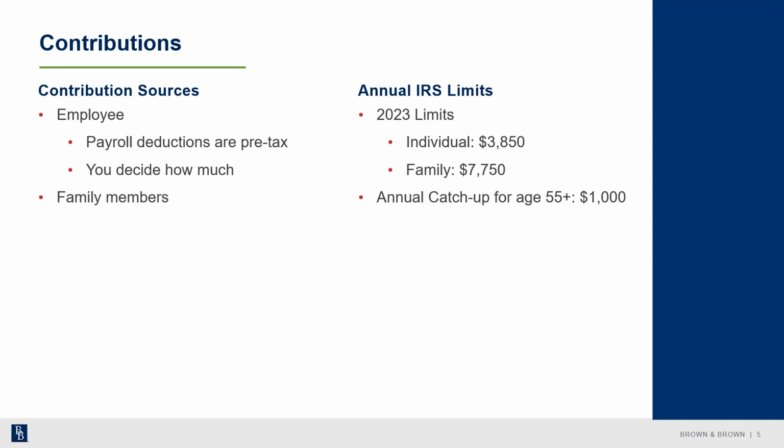Now, family members can also contribute on your behalf, but they will not receive the tax benefits of contributing to a health savings account. Because the account is yours, those benefits are yours. So any contribution that a family member might make for you will go into the account on a post-tax basis, but when you complete your income tax at the end of the year, there'll be an opportunity to make that deduction to receive that pre-tax benefit for those contributions.